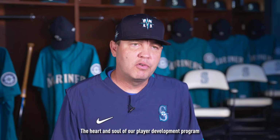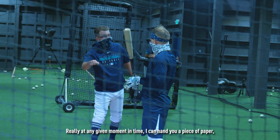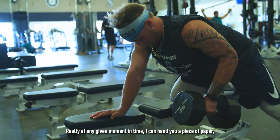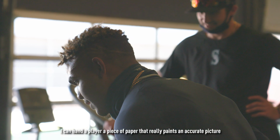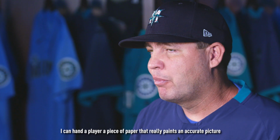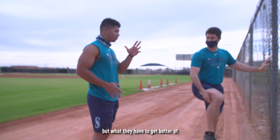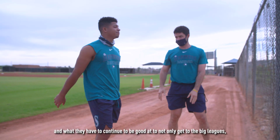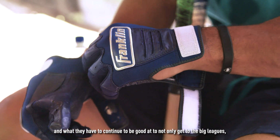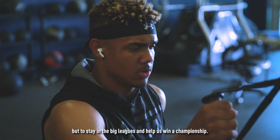The heart and soul of our player development program are our individualized player plans. Really, at any given moment in time, I can hand a player a piece of paper that really paints an accurate picture of not only where they stand with their careers, but what they have to get better at and what they have to continue to be good at to not only get to the big leagues, but to stay in the big leagues and help us win a championship.